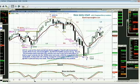And then I'm starting to get a little bit more cautious, not necessarily in leg C, but probably in leg D, going into the latter part of next week. That's just the way we work the Chapman Wave methodology.